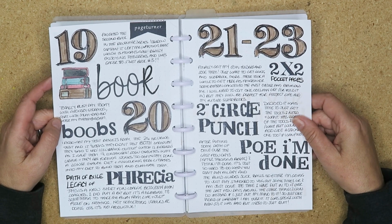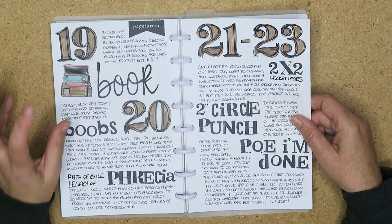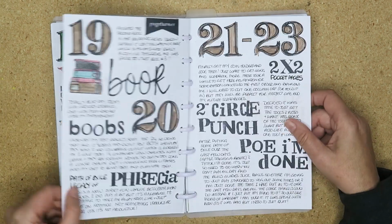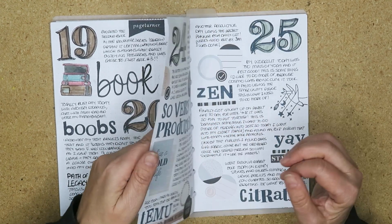So this was when I went back to a day to half a page. And I don't like this either. I don't like this. I think I prefer this to this. For me, they need more colour. I love the big stamping titles, but they need more colour.